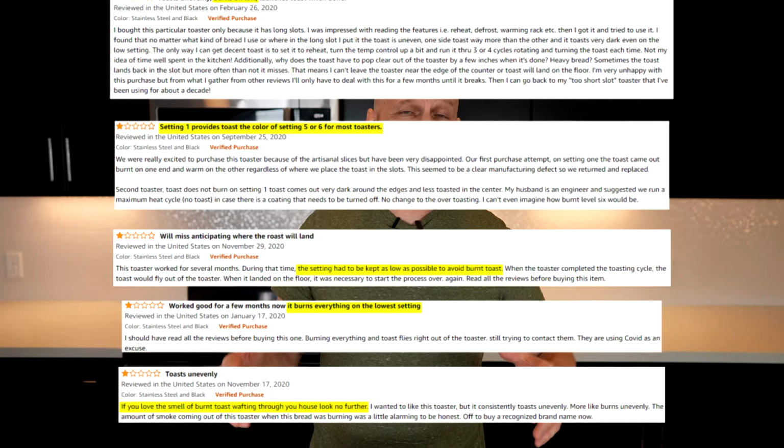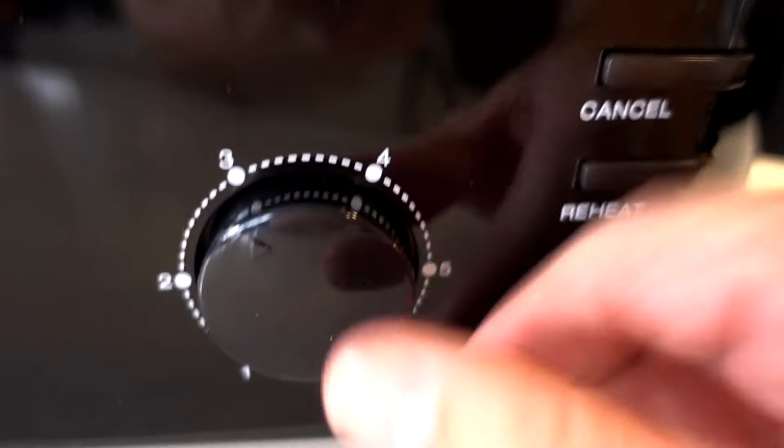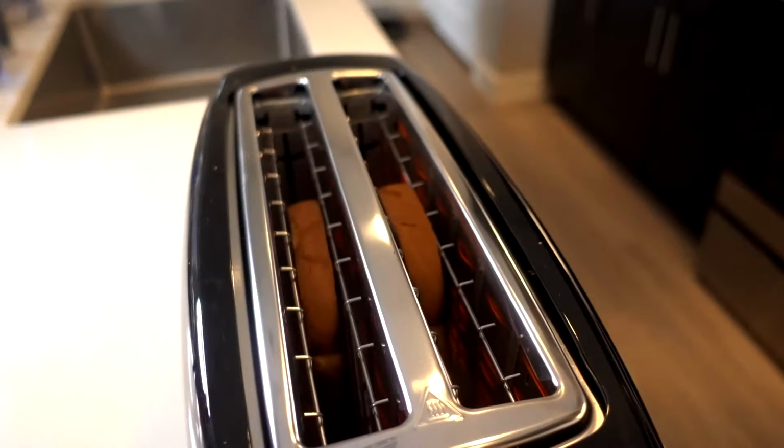All right, so as it turns out, this is not a defective unit. There's a lot of people on Amazon complaining about the same thing. Their toast is just burning no matter how low of a level it is. I'm not sure if this is really a safe toaster. I got a level 3 here, and we're off. We got smoke coming out of the toaster.